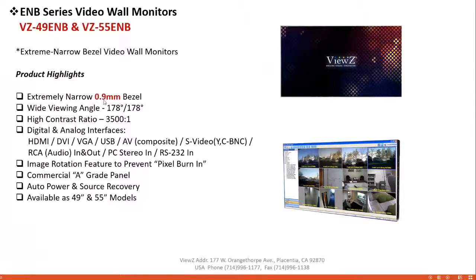at 0.9 millimeters bezel. So it's 0.3 millimeters thinner. Active to active, when you have the bezels put together in a video wall, it's 1.8 millimeters. So that's virtually seamless. And when you have a larger video wall in a 3x3 or 4x4 configuration, that gap is once again going to be virtually seamless.